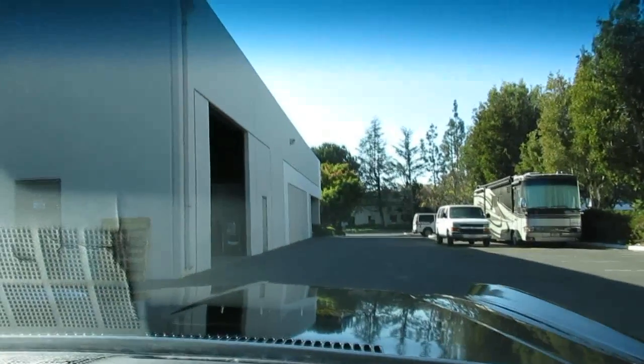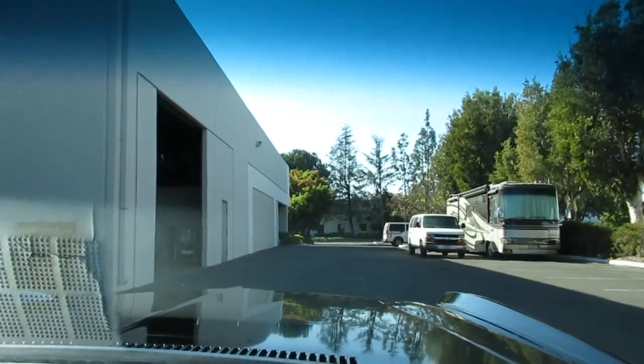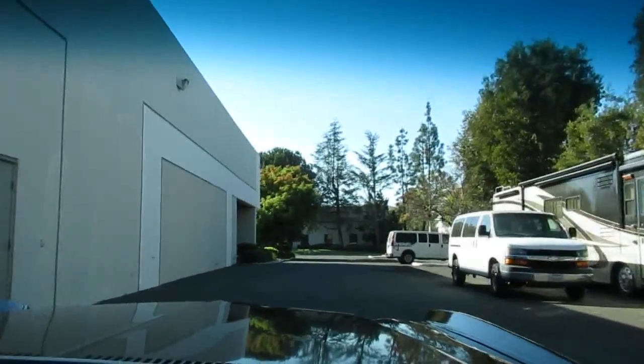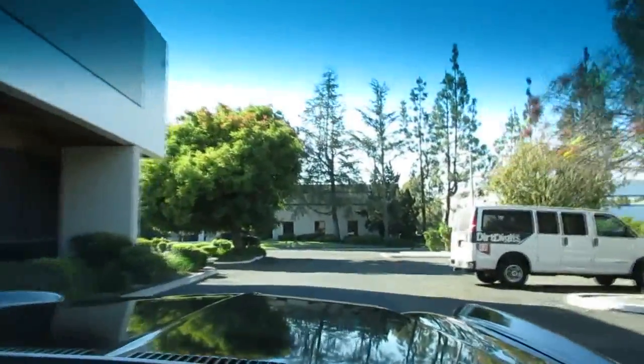All right, let's take a little ride here in a cruiser. Nice, not too expensive either. 74 Chevy Monte Carlo. Look at the size of the hood. I thought I was in a Cadillac for a minute there. It rides like a Cadillac.